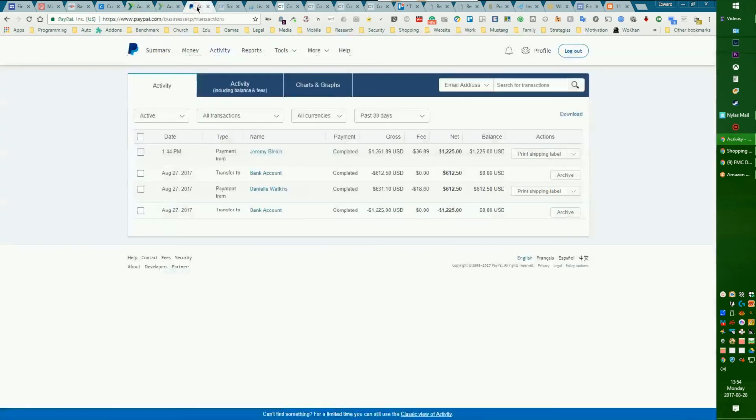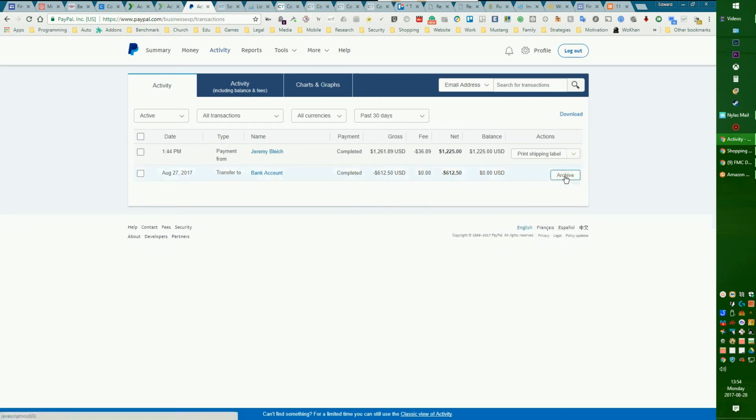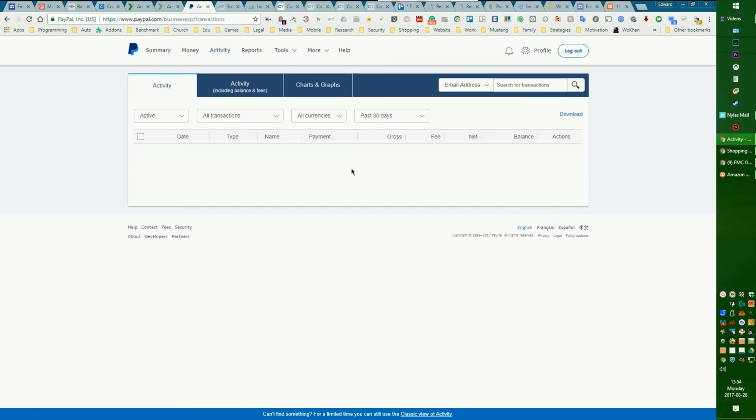And then we'll pop over here to PayPal. Now I like to go to this activity tab and we'll see a few things here. So I'm going to go ahead and archive any transactions that have already completed. This transfer already went through. This person's payment already went through. And this transfer also already went through. We know that Jeremy is good to go, so we're going to go ahead and archive him. So we have nothing here. The only things that we see here is action items.